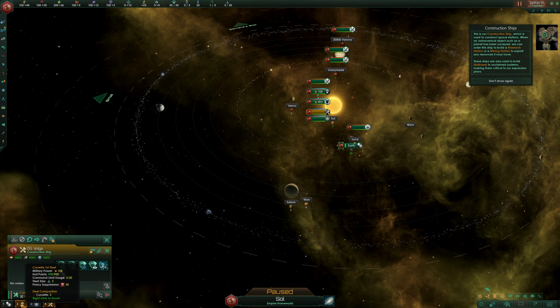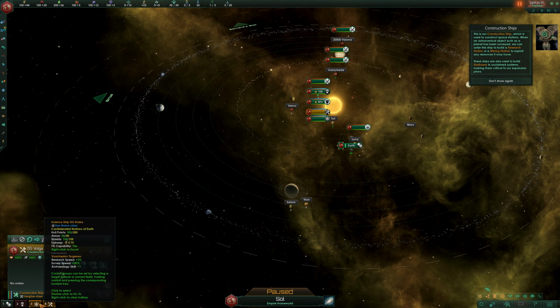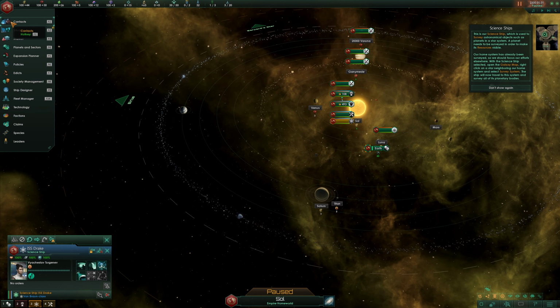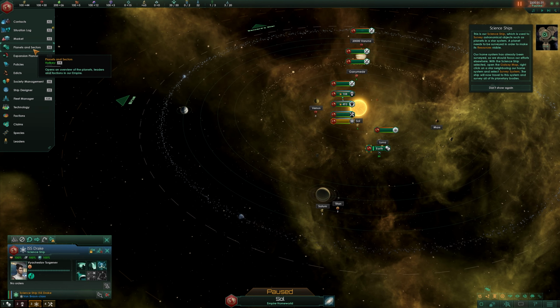This is our science ship, which is used to survey astronomical objects such as planets in a star system. A planet needs to be surveyed in order to make its resources visible.